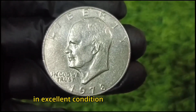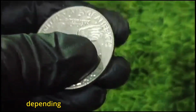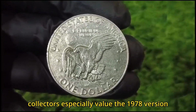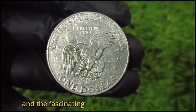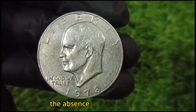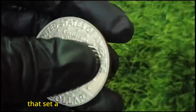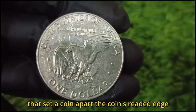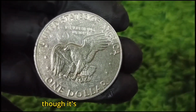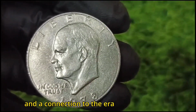However, in excellent condition, the price can rise significantly, often reaching $130,000 or more, depending on the market and the coin's state. Collectors especially value the 1978 version without a mint mark because of its rarity and the fascinating historical context behind it. Despite being produced in relatively high quantities, the absence of the mint mark makes these coins highly desirable for those who appreciate the small details that set a coin apart. The coin's reeded edge, smooth finish, and 40% silver content all contribute to its lasting appeal. Though it's not made of pure silver, the 40% silver still gives it that classic luster and a connection to the era of the space race.